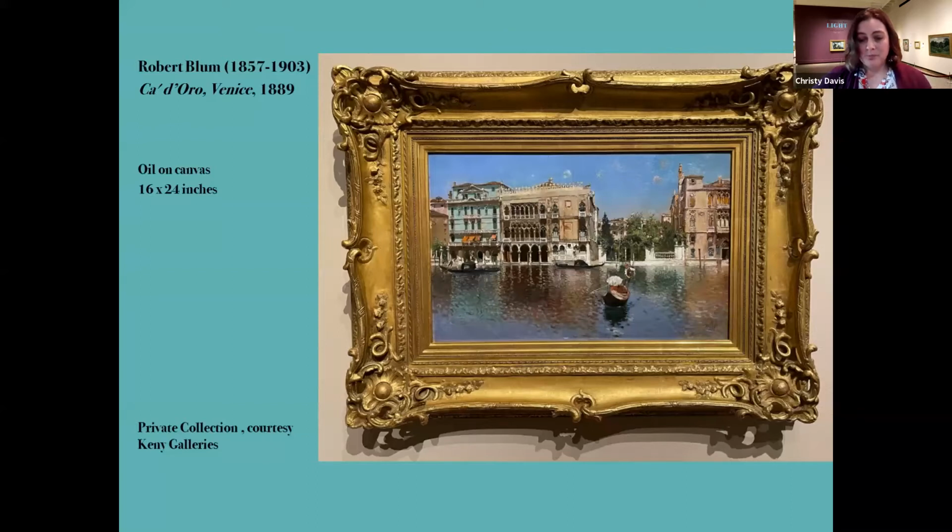And Robert Blum is widely recognized as a quintessential American Impressionist. He was from Cincinnati, later settled in New York City, where he worked as a magazine illustrator. He made one of his first trips to Venice in 1880, and then visited France and Belgium after that, and later Japan. Like many of his American colleagues, he developed a style that merged aspects of Impressionism with firm drawing and structure.